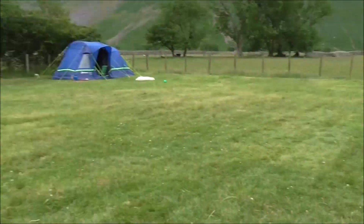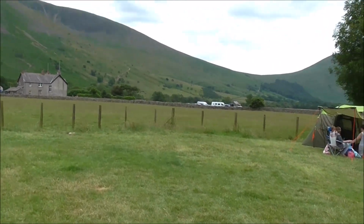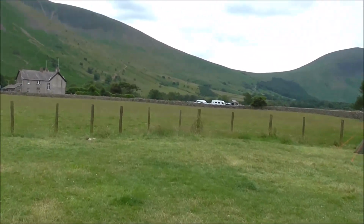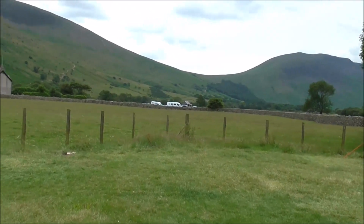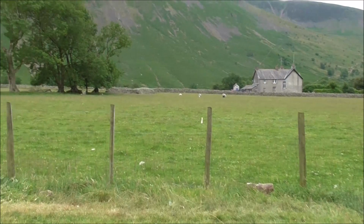£5 a night in this little spot. Lovely. Can't beat it. No need to go to the National Trust campsite. Expensive. So I'm going to stop for a couple of days and decide what to do later.